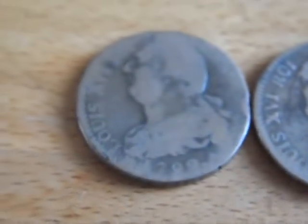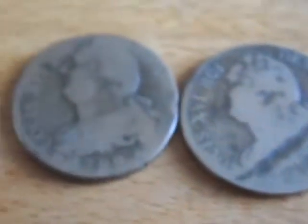Interesting. Got these two coins here. They're French, 1792 and 1794. I'll show you the other side.